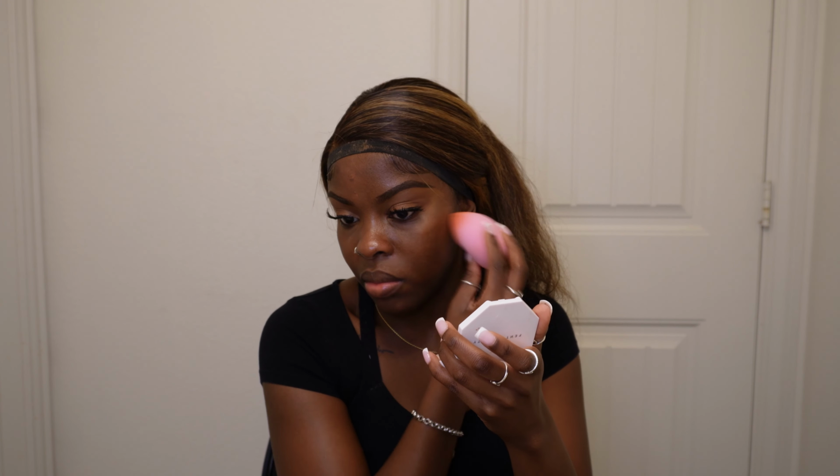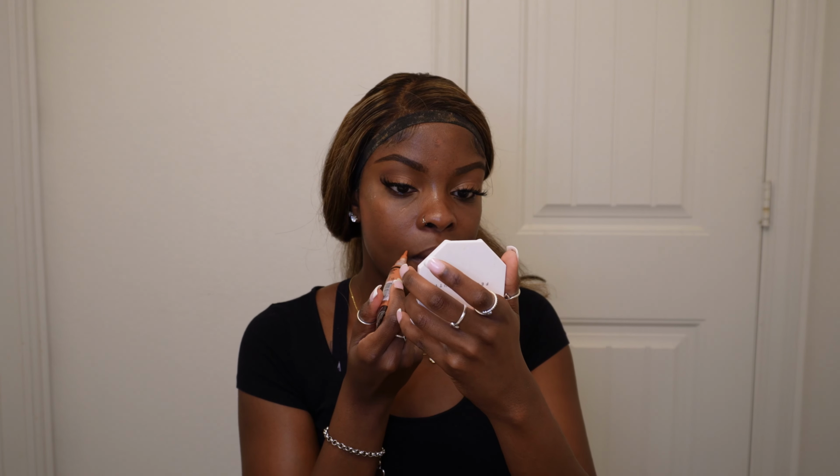For this step, you can either blend this out with a beauty blender like what I'm doing, or you could use a makeup brush. I just decided that I wanted to use a beauty blender because the other brush that I have is what I'm going to use for whenever I go in to blend my under eyes.